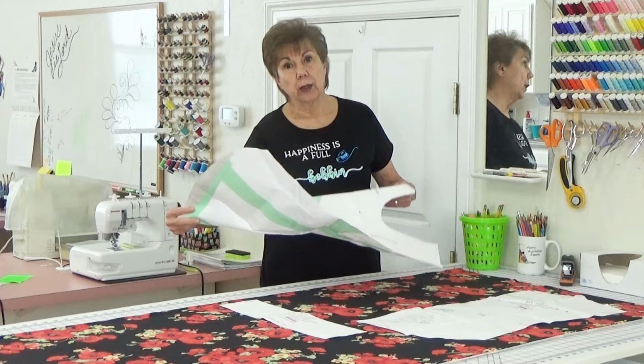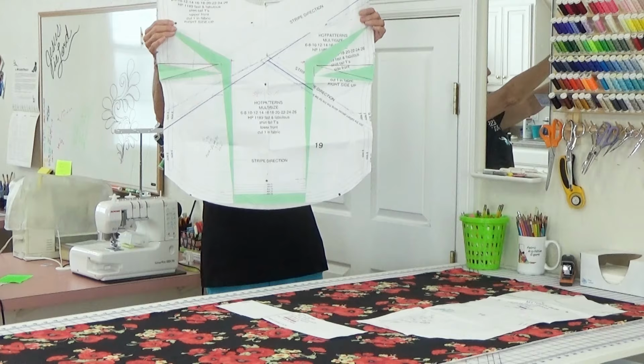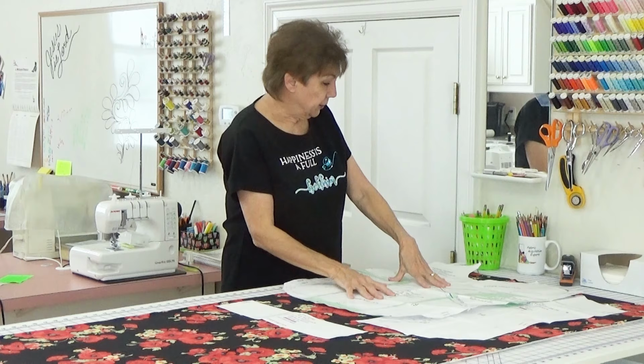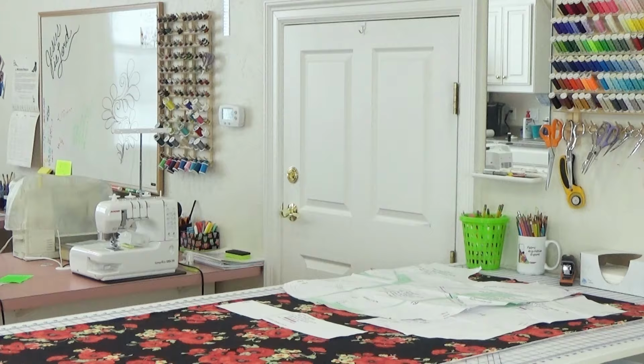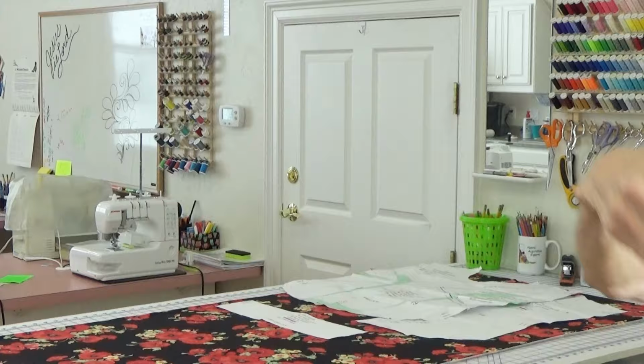So what you can do is you can figure out where your bust is, where your hip is. Sometimes the pattern envelope will tell you. But what I do is I take the actual pattern. You've got 3/8 inch seam allowances. I imagine that's all over, yeah. 3/8 inch seam allowances. So you take a measuring tape. Hold on, I need a measuring tape. I'm not sure where the measuring tape department is. Ta-da!